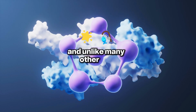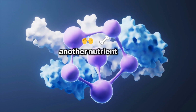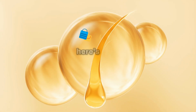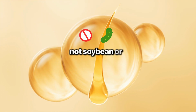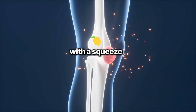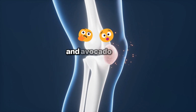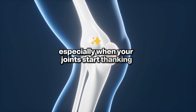And unlike many other fish, sardines are low in mercury and high in vitamin D, another nutrient that supports bone and joint health, especially in older adults. Here's a tip. Buy them canned in olive oil, not soybean or vegetable oil. Then mash them onto whole grain toast with a squeeze of lemon, or mix them into a salad with chopped red onion and avocado. You might be surprised how good they taste, especially when your joints start thanking you.